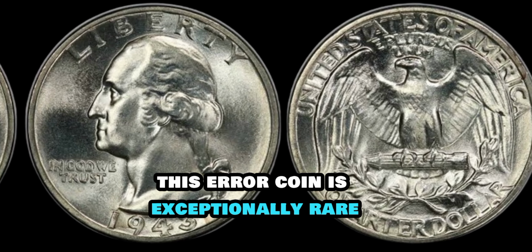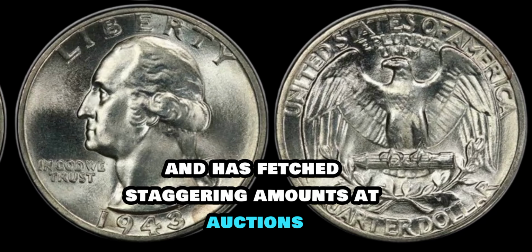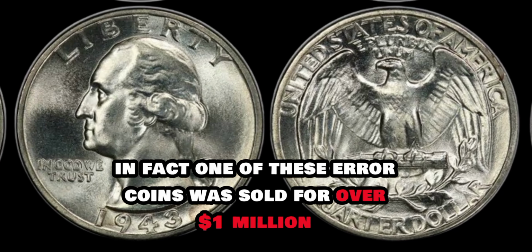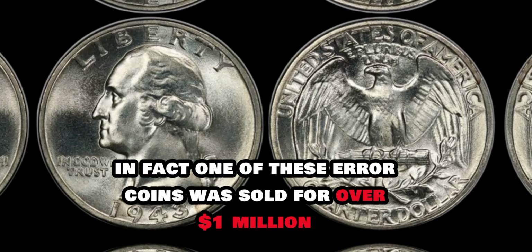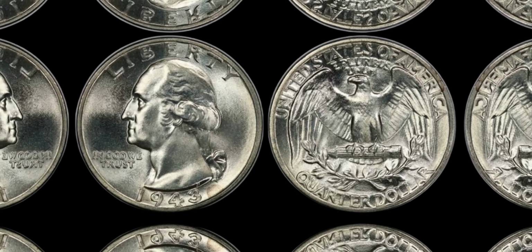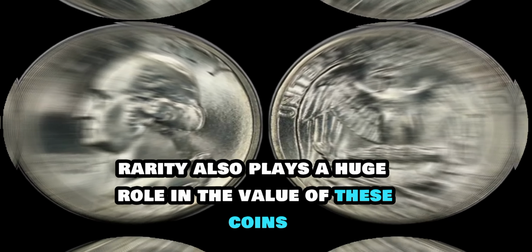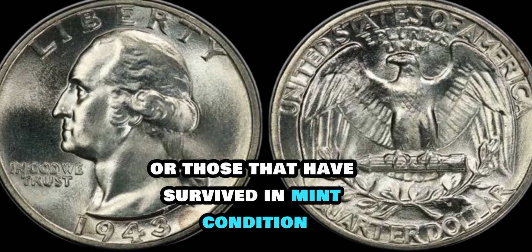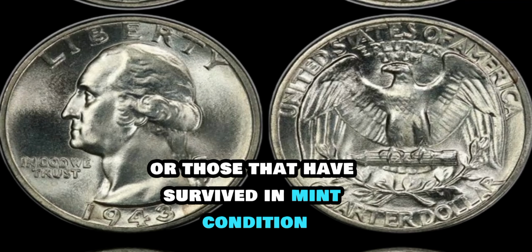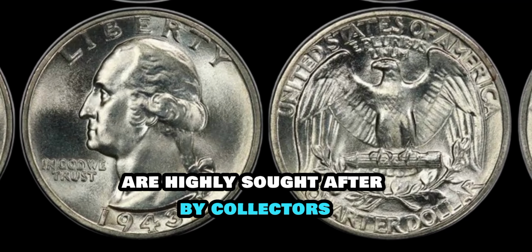This error coin is exceptionally rare and has fetched staggering amounts at auctions. In fact, one of these error coins was sold for over $1 million. Can you believe it? Rarity also plays a huge role in the value of these coins. Coins minted in smaller quantities or those that have survived in mint condition are highly sought after by collectors.